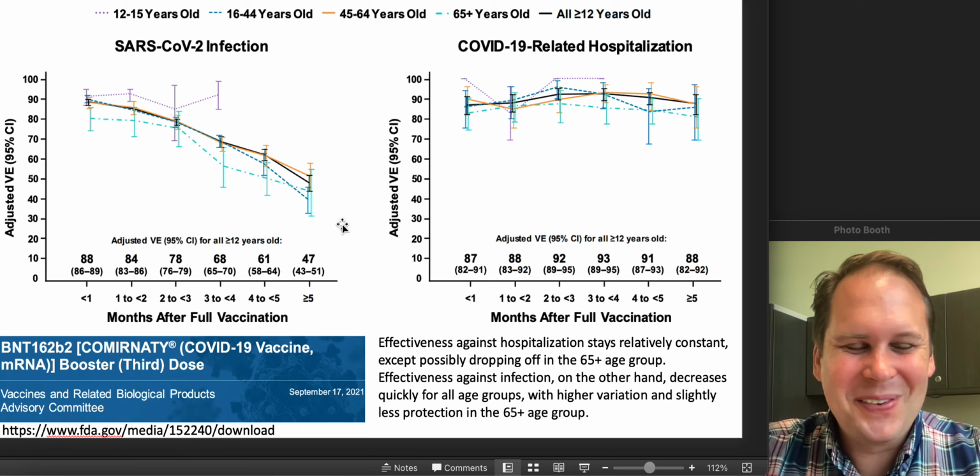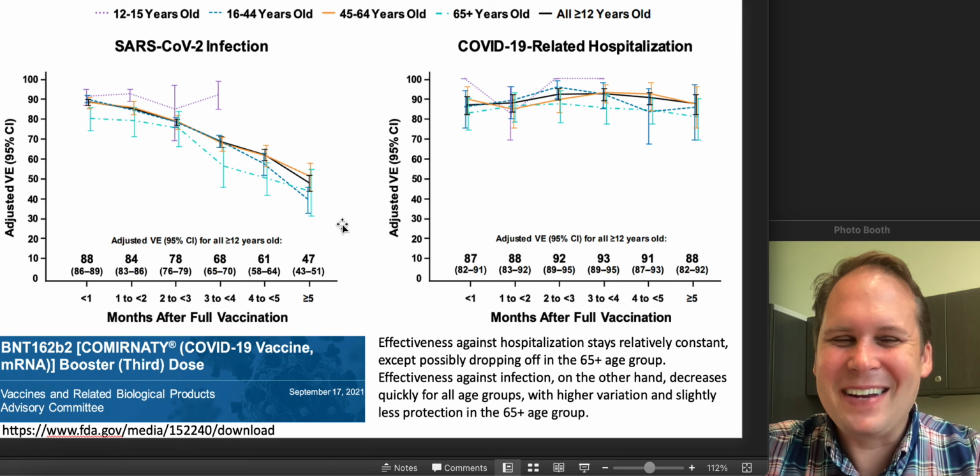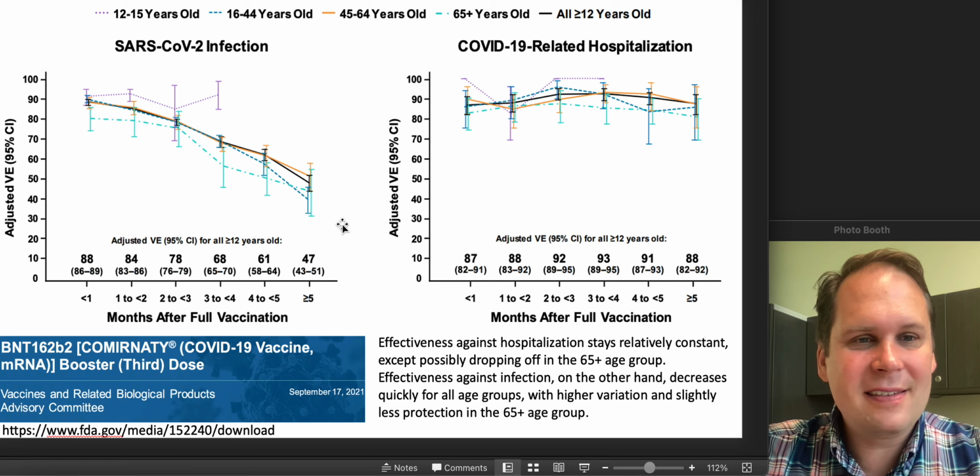You know, when COVID actually kills you, it's the weirdest thing. So there you go. That's the idea. Boosters, pretty good idea. And the boosters still work against Delta, all the Deltas.